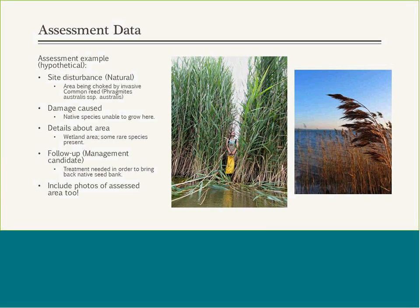So just a quick example of a scenario that would involve creating an assessment record. Say you were in a natural area being disturbed by an invasive species. The area was being choked out by Phragmites, as you see in the photo here. The damage being caused is that native species are not able to grow here, which obviously is a really big problem. This is a woodland area, and there are some rare species present. Again, a really important detail.